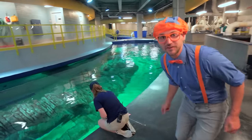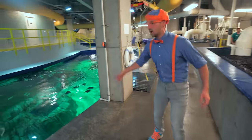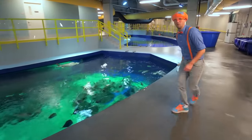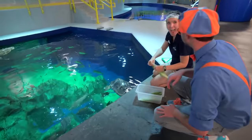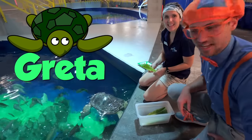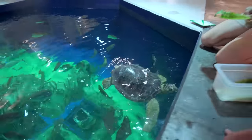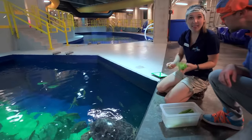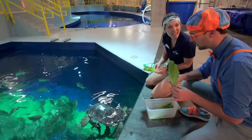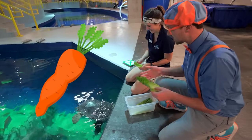Ooh, she's feeding a turtle. Come on. Whoa, so many cool things up here. Okay, let's go over here. Hey, what are you doing? I am feeding Greta, our green sea turtle. Ooh, that's a nice name. And this is Greta. Do you see Greta? Hey, Greta. What does Greta like to eat? Greta loves lettuce, but she also enjoys cucumbers, bell peppers, and even sometimes carrots. Sounds like Greta's really healthy.